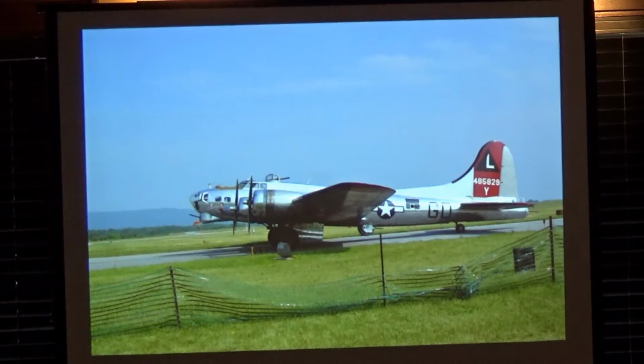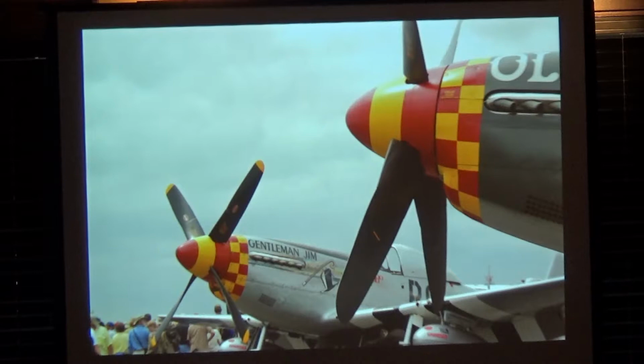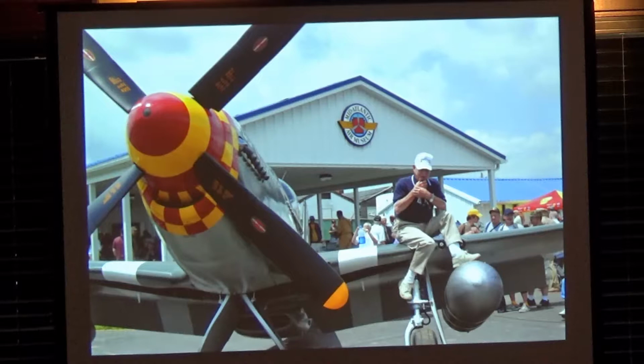Here's the Yankee lady again. Here you are, Jim. See ya? There you go. Gentleman Jim. Eddie, you get one, I get one. The guy on the wing owns the plane. Oh, okay. He's not just a regular tourist. So he's allowed to do that. They wouldn't let him up there. That must be Jim. Yeah, we keep him the hell off.